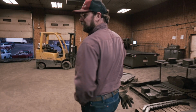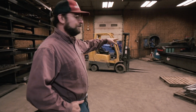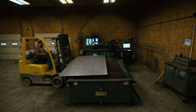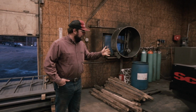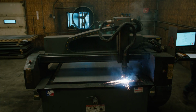And this is where we burn all of our steel. So here we've got a Lone Star burn table. Takes 5 by 10 sheets. They'll cut up to 3.5 inches. It's powered by a Hypertherm HPR 300 plasma unit right over here. And with that unit, we're cutting anywhere from 15 to 20,000 pounds of steel every day.